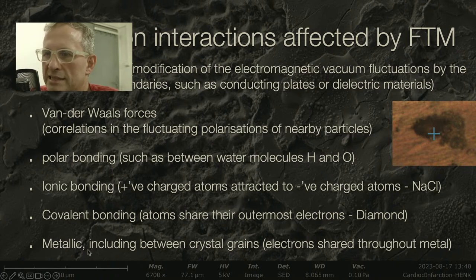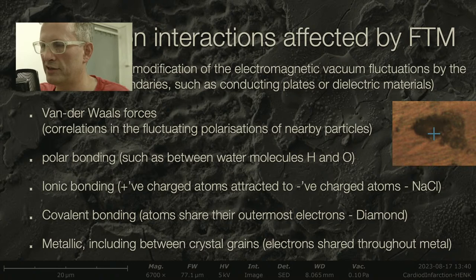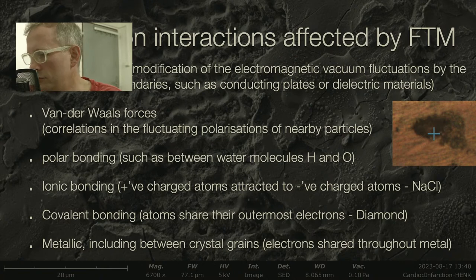Okay, and then metallic, including between crystal grains, electrons shared throughout the metal. And this is very important, it is the way the metallic bond holds metals together. They're not in the covalent or ionic sense, or polar. They are kind of shared between all the metal grains. When you understand how these structures can affect the behavior of these electrons in the metals, which is exactly one of the four things that Martin Fleischmann was trying to investigate, then you will potentially understand how you can see some weird effects.